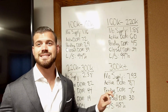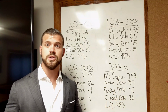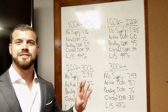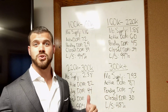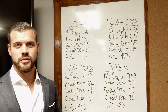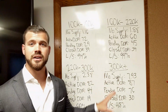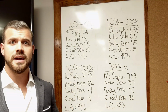As a buyer, this is where you're going to get a deal. In this price range, you could get $10, $20, $30, $40,000 off asking price. You just have to bring the right data. You have to show them comparables. You have to show them that the house that they have in today's market isn't worth what they're asking. So buyers, if you can afford 300 plus, you're in good shape because you have a ton of negotiating power here, inventory galore. Go through, pick them out.